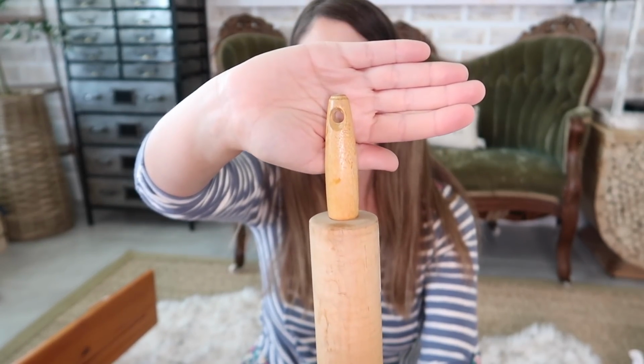I love them. Next, you know I can never pass up a good rolling pin. I think I found a new vintage wooden looking rolling pin every haul so far, so I hope I keep it up. I want to have a whole crock full of these guys, and this one was $2.99. But what I loved about this one, I have a lot of rolling pins, but I don't have any that have this pre-drilled hole in it. And I think this is going to be so cute.